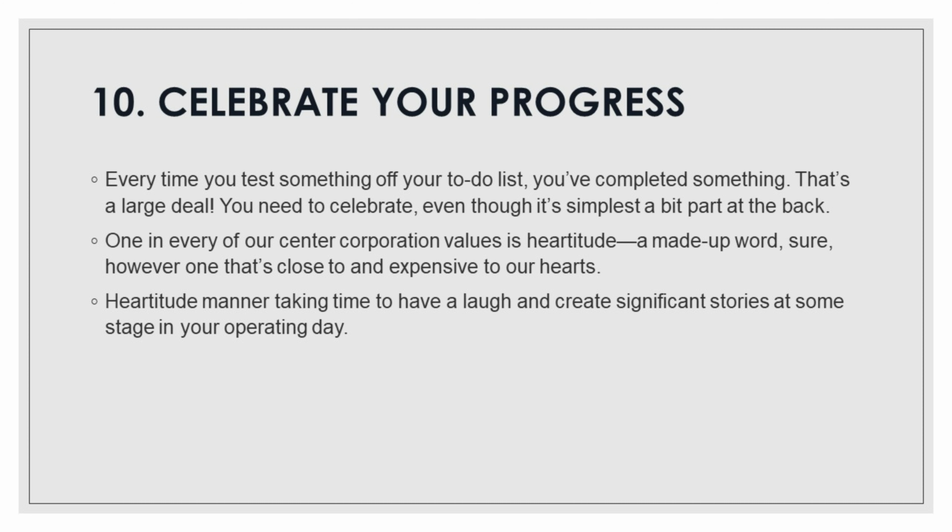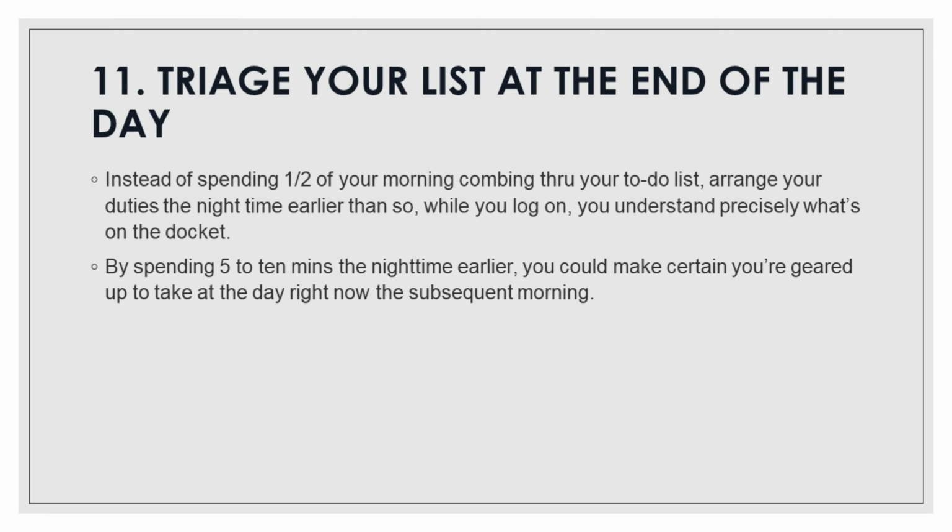10. Celebrate your progress. Every time you check something off your to-do list, you've completed something. That's a big deal. You need to celebrate, even though it's only a small part. One of our core company values is heartitude, a made-up word, yes, but one that's near and dear to our hearts. Heartitude means taking time to have fun and create meaningful memories during your working day.